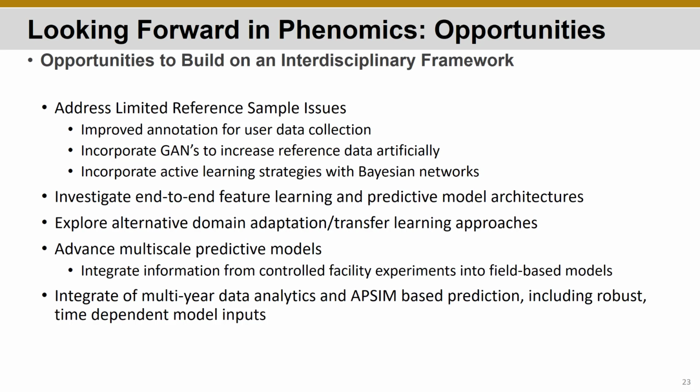And even when you're collecting labeled data from imagery, there are annotation issues. You can incorporate some other strategies like GANs to actually increase the data artificially. We're also looking at data where we use priors from Bayesian networks. Instead of just having the encoding being separate and input to an architecture, it's possible to investigate end-to-end learning as a more natural strategy.